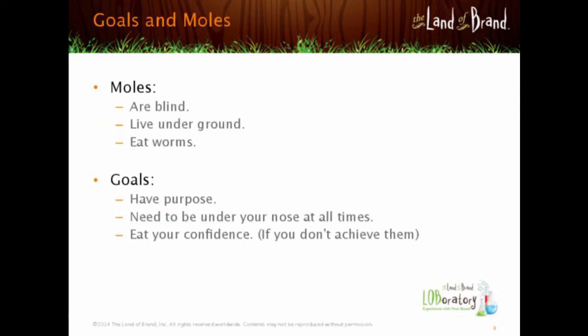So what's the difference between goals and moles? Well, moles are blind, they live underground, and they eat worms. Obviously, you don't want your goals to be any of those things. You don't want them living underground where you can't see them. You don't want them to be blind without purpose, and I'm pretty sure eating worms is a given.